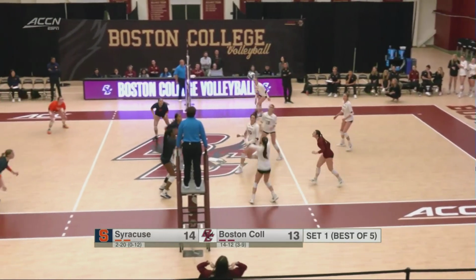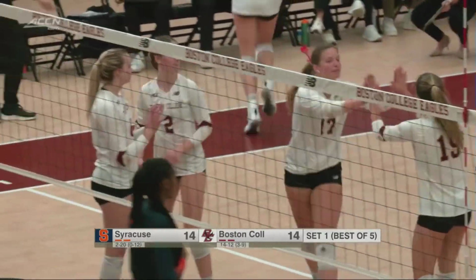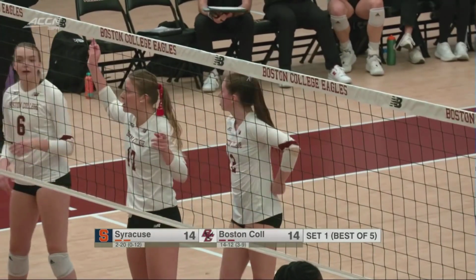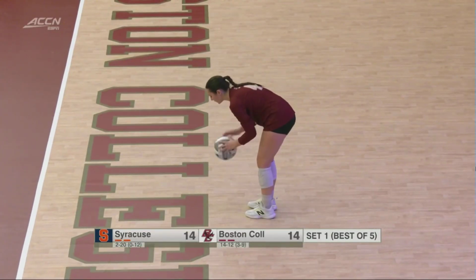Clean pass here from Murphy. Schroeder tools the block. Quick answer from the freshman. It's a veteran play from the freshman there. Read the block that was a little bit late, so just as you said, uses it to her advantage and gets the point. Seen her do that all year long. Over 200 kills on the season for the Texas native.